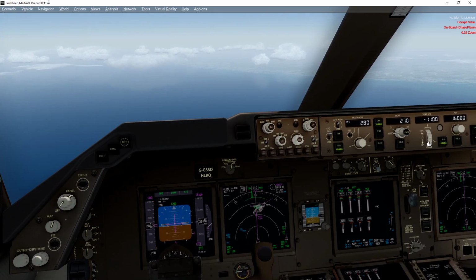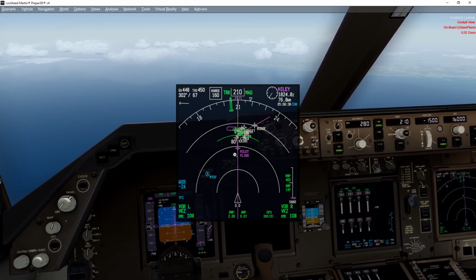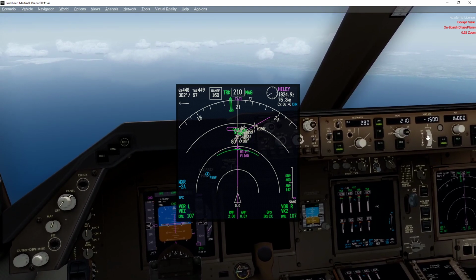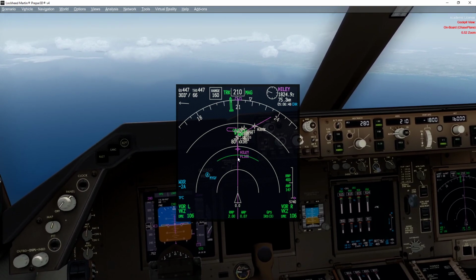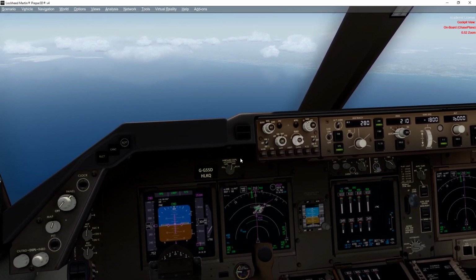Just going to bring this down a touch more. Looking for the green bar just to come to around this sort of area, so that we can get to flight level 160, 10 nautical miles before. There we are. That should do. Descending at minus 1,800 feet, which is quite normal.